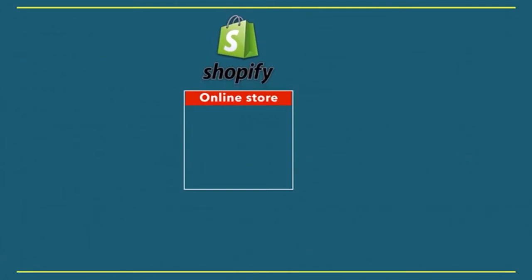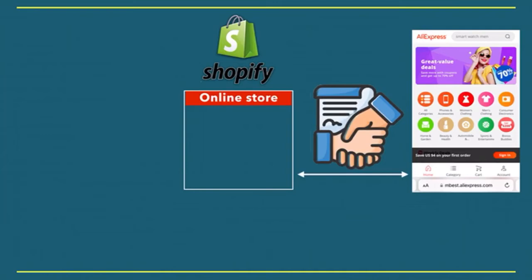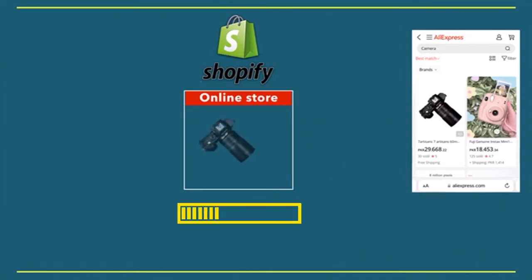Let's take an example for a better insight. Let's suppose you have opened an online store on Shopify and made an agreement with AliExpress. Then you go to the AliExpress website to pick a product to sell at your own store. Let's say you want to sell a camera, so you download a camera picture from AliExpress and upload it at your own store along with features.